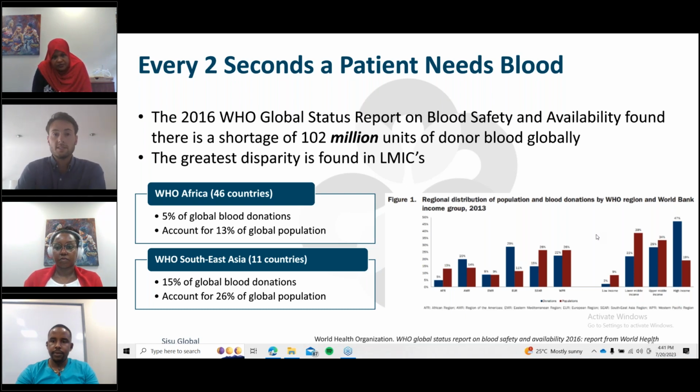Good patient outcomes, and like Dr. Asma talked about, our first one and our major one here of saving lives, really is directly linked to timely access to high quality blood transfusions. Unfortunately, high quality blood transfusions aren't available for a large majority of the world's population. The data you see on my screen here is from the WHO's 2016 Global Status Report on Blood Safety. And they found that there was a shortage of 102 million units of donor blood globally per year.